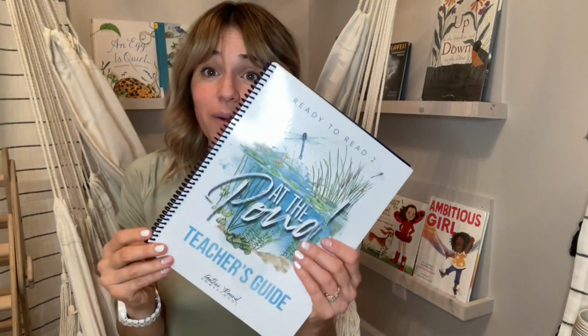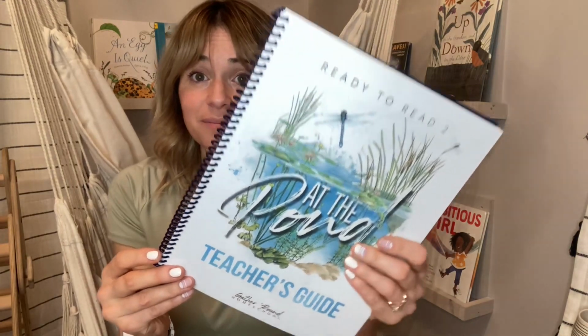So my 5-year-old is currently finishing up Ready to Read 1, Burrows and Holes, and is ready to move on to Ready to Read 2, and I'm so excited about the theme for it. It's At the Pond.